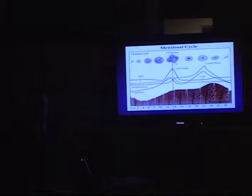Pituitary gland to produce large amounts of another hormone, which is called LH, luteinizing hormone. That's the line right over here, the top line, which you can see goes all the way up, very high up, right around the time of ovulation. What LH does is it gets the follicle and the egg ready for ovulation.